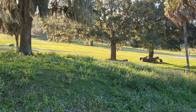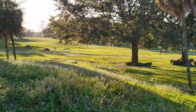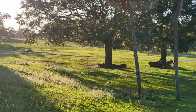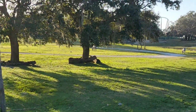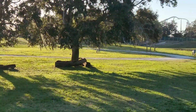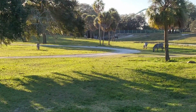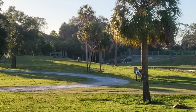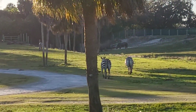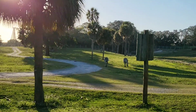Also on the left, the Grant's zebra. Now the Grant's zebra is the smallest and most photographed of all zebra. It's also the only zebra whose stripes go all the way around their belly. When zebras travel, they move at the speed of their slowest member, so no one gets left behind. A baby zebra will memorize the stripe pattern of its mother so they can find her in a herd of zebras. These are the Grant's zebra.